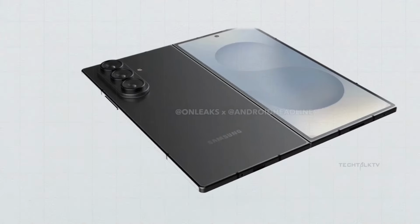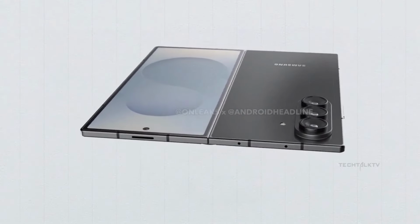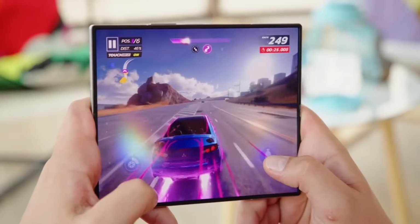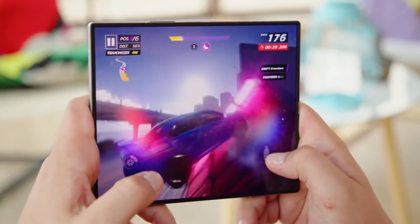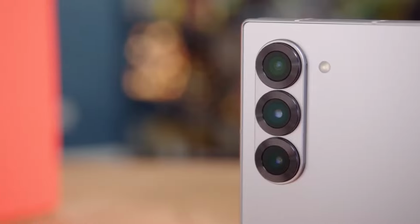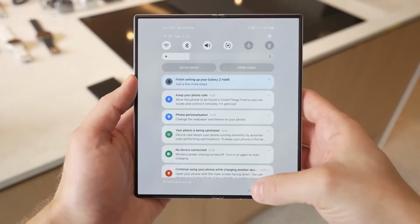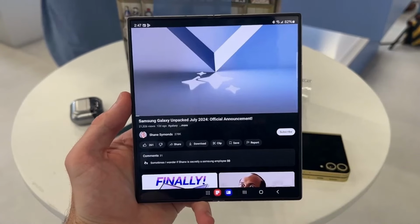So let's be clear, the Fold 7 isn't just a foldable. It's Samsung's answer to every critic who said the foldable dream was fading. It's lighter, smarter, more refined. And when July hits, Samsung won't just launch a new phone, they'll launch a new standard. So buckle up, because this isn't the end of the wave. This is the moment the wave crashes and changes everything.